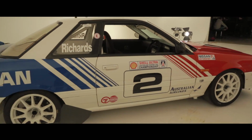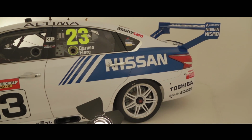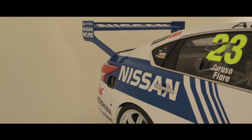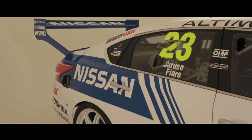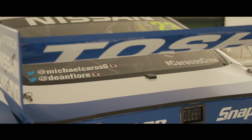And tell us a little bit about what you think Nissan have done here. Obviously 25 years since you won the championship, Nissan's very first touring car championship win. Obviously it's quite special. I know for myself, very proud to carry these colours, and hopefully we can do a good job. But what do you think? I think it looks fantastic. I think it looks really good, and I think that the fans at Bathurst will absolutely love it, because they'll remember what the colour scheme was like, and it just suits the car down to the ground.